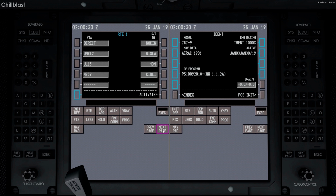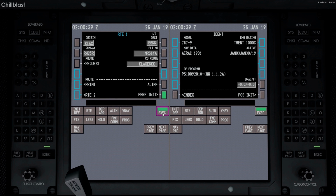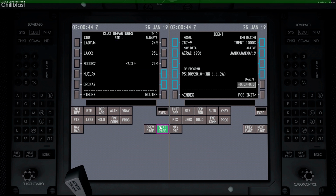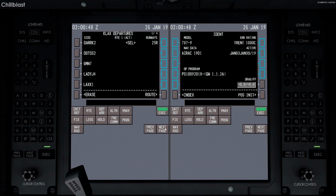And there's my route if you guys want to do it. Here it is, starting here, and pause at the pages that you would like. So, activate, execute. To departure and arrival, departing out of 25 right, we are doing the Ocean 8 departure, which is here, Ocean 8, and we are transitioning at, I have no idea, there's loads of different transitions. Las Vegas, we are transitioning at, execute.